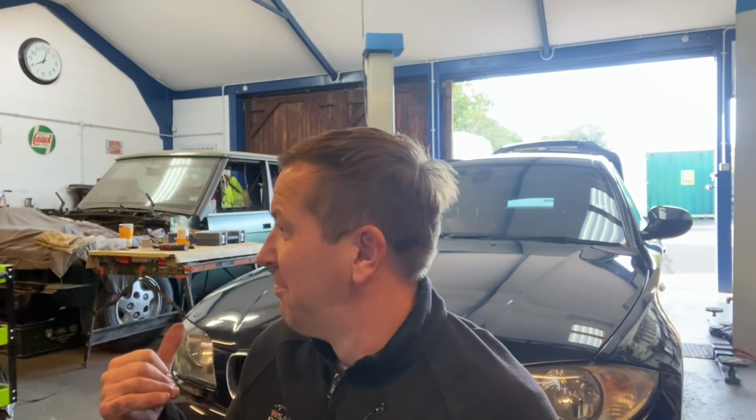So if you do want any bits off of this one, it is going to be down at Bridgend Recycling, and they will be stripping it for parts. So a fail. Absolutely, definitely, 100% a fail, this one. But we're still going to earn a couple of £100 out of it.